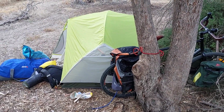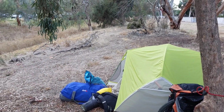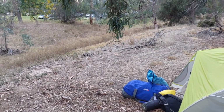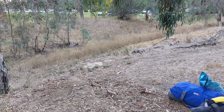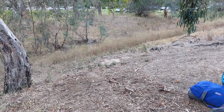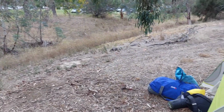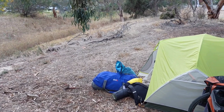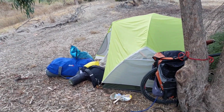Well, here's my wild camp for the night. Not a bad spot. Safely hidden away. There's all the people on the other side of the river who paid for their accommodation. Usually they rip you off at Big Four and charge you about 50 bucks, even if you've only just got a tent and one person. And they charge you for power sometimes when you don't want power, so much cheaper here.